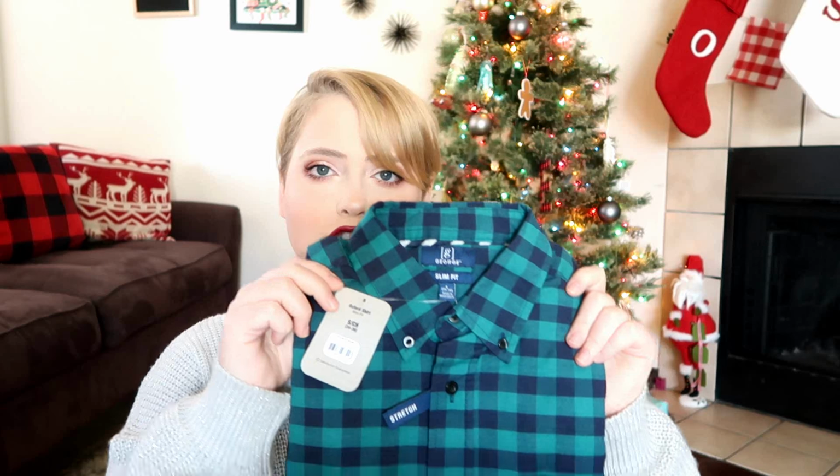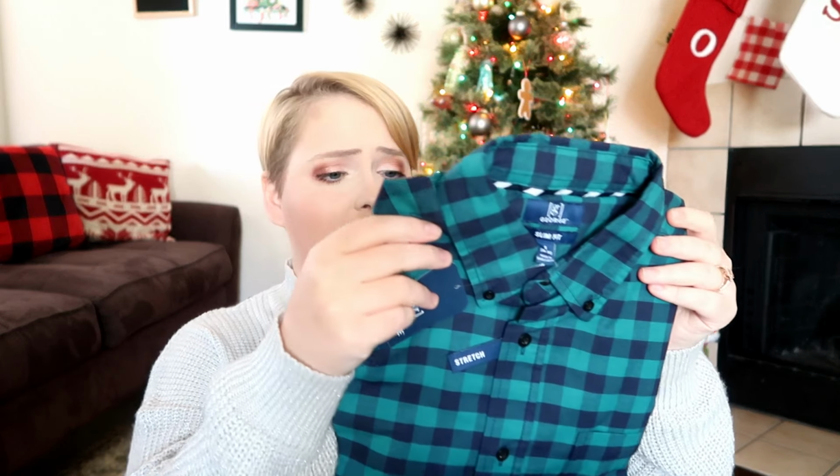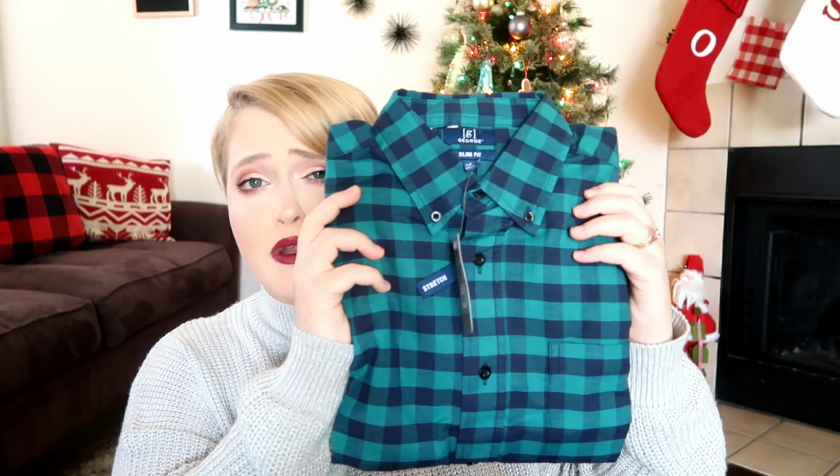This is a bit more casual. I don't know if he can technically wear this to work, but I think it's really pretty and he would wear it to church. It's actually from Walmart, from the Jord line. It's a slim fit, and I just thought it was so pretty. It's kind of Christmassy, but it's more teal than green. I just think it's so pretty.